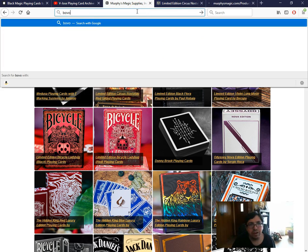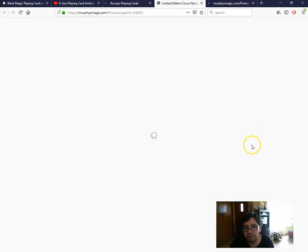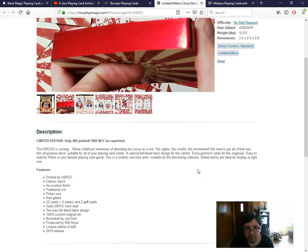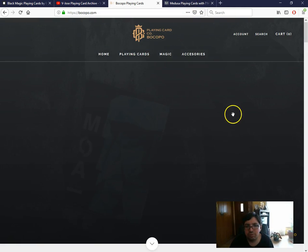Speaking of Bokobo, let's have a quick peek on their website. Been a while since we looked at that. So here you have it. You can get the circus deck with red gilding. Very nice. $25. It's available from playingcarddex.com, which you can save 10% if you want. Only 400, and it's not going to be reprinted, so it's pretty limited. Pretty cool. Let's check out Bokobo.